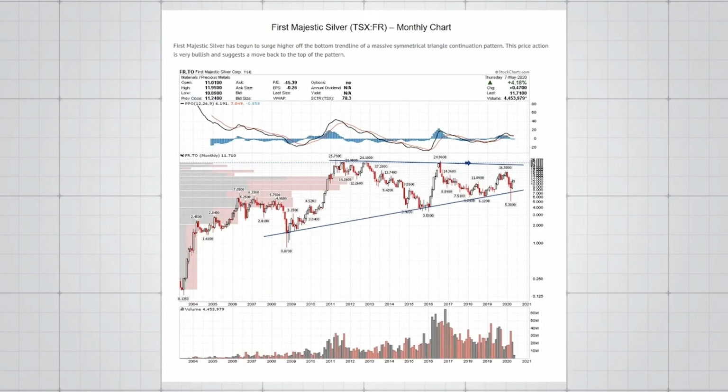So here we go. Next one, First Majestic Silver. First Majestic has begun to surge higher off the bottom trend line of a massive symmetrical triangle continuation pattern. This price action is very bullish and suggests a move back to the top of the pattern. So look at that chart. It could be featured in the textbook. That triangle started forming back in, what, maybe 2009, 2010?